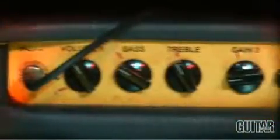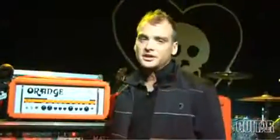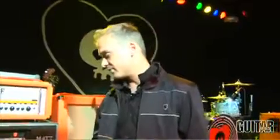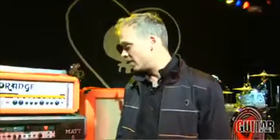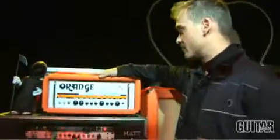So after Good Morning, I dropped whatever it was to get this Diezel head, then more recently picked up the Bogner. And that's what I've been using ever since live. I use the Bogner for my dirty channel, and then the Diezel for my huge channel. And then just recently, we started using this Orange Rockerverb 100 that Orange was sweet enough to send to us because we wanted to keep every amp serving its own purpose.